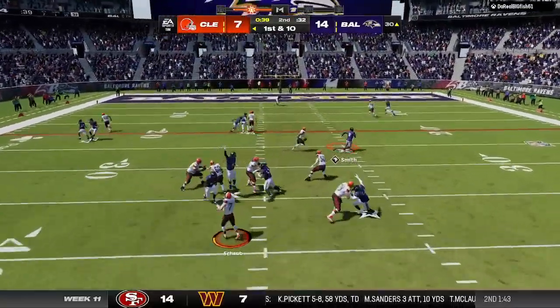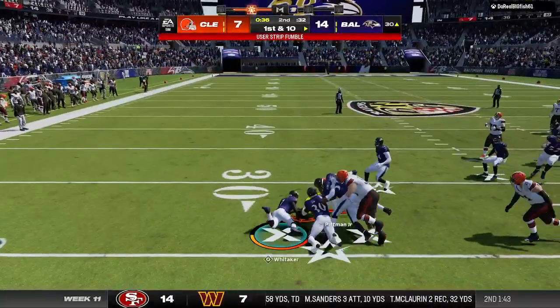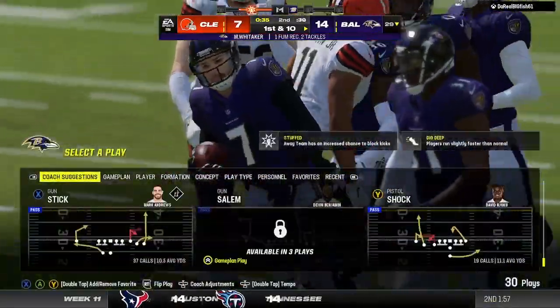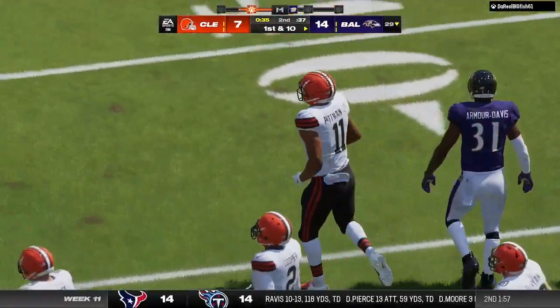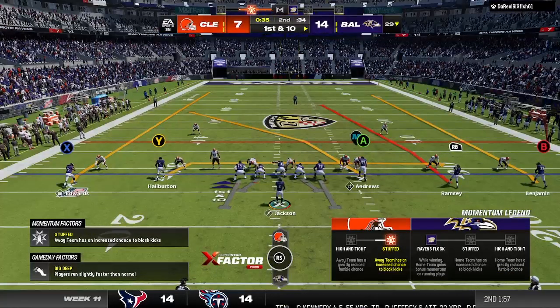He'll look to throw. And going right back. And oh, he coughed it up. But it looks like one of the DBs has it. And they will take over at the 29-yard line. And so the last 3 drives, you've got 2 interceptions and a fumble. I think we know why they're losing right now.